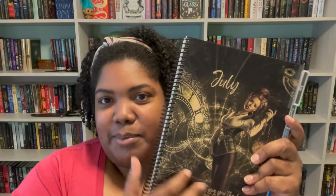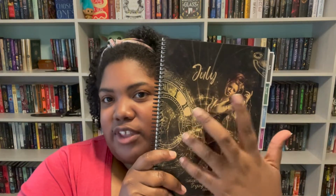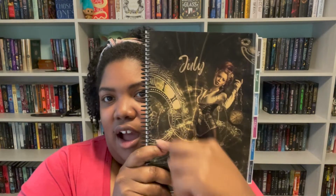And I really like these tabs. This is going to make it really, really easy for me to flip back and forth between the months. So July's theme is actually my favorite. It's steampunk. I actually use a lot of these same pictures. I didn't use the same part of this picture. I think I used the part that's cut off in my reading journal, but it's my favorite theme. Look at that. It's just cool.